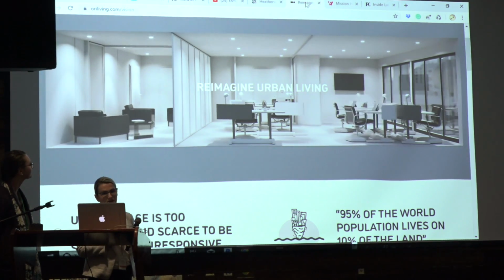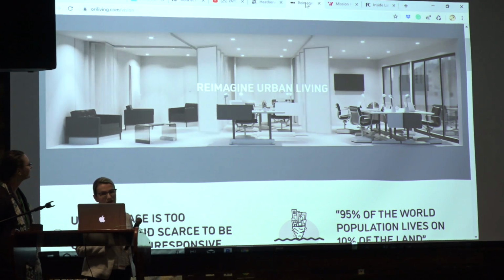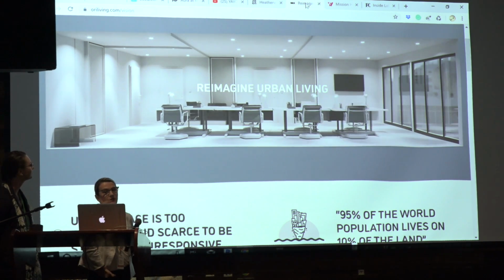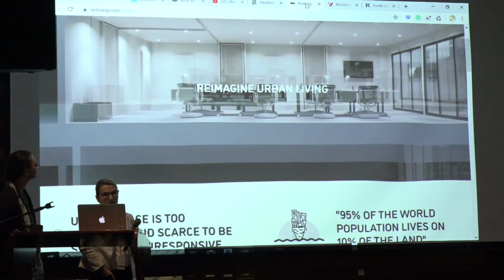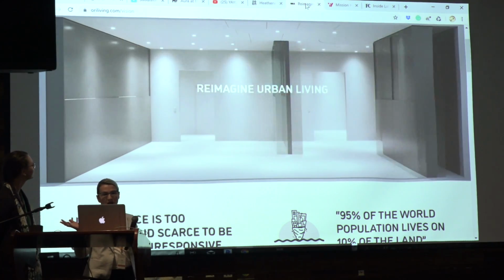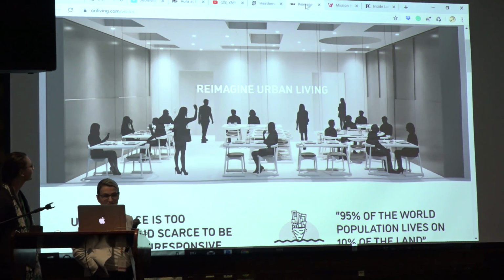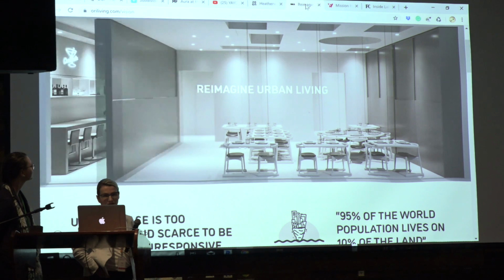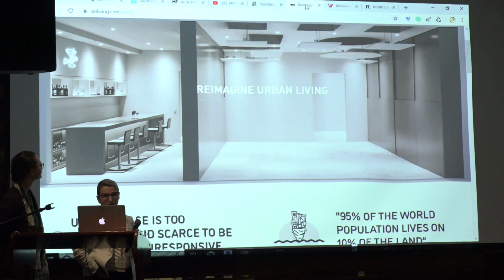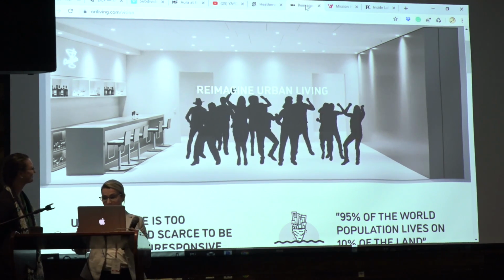So this is the office. The walls fold out, fold in, furniture is folded into the walls. The wall systems are on tracks and they move in and out. They have a party. Yeah.